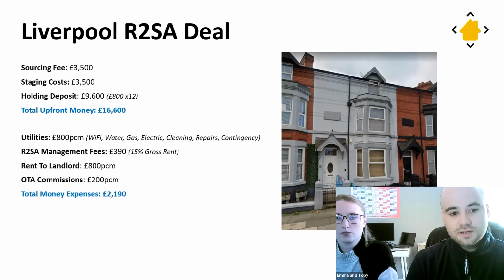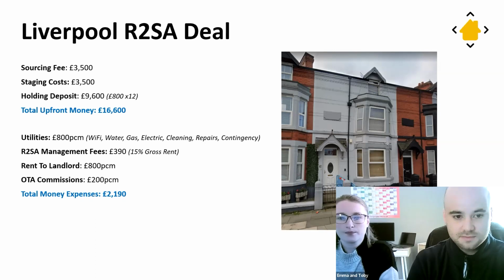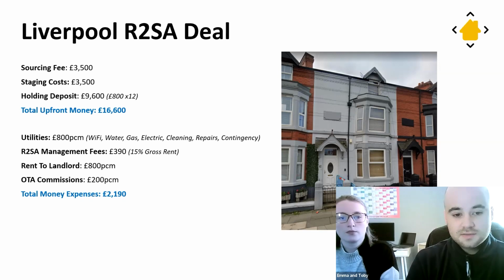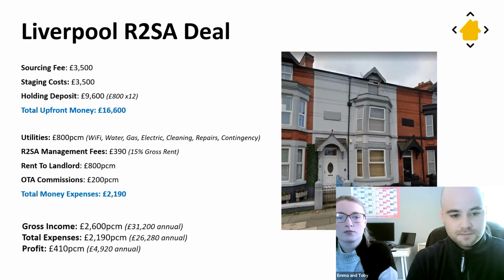In this case, the running utilities per month was £800, and this included things like the Wi-Fi, water, gas, electric, cleaning, repairs, and some contingency costs. The rent to SA management fees were £390, the rent to the landlord was £800, and the OTA commissions, which stands for online travel agency, so effectively your Airbnb commissions and your Booking.com commissions, was £200. So your total monthly expenses was £2,190.